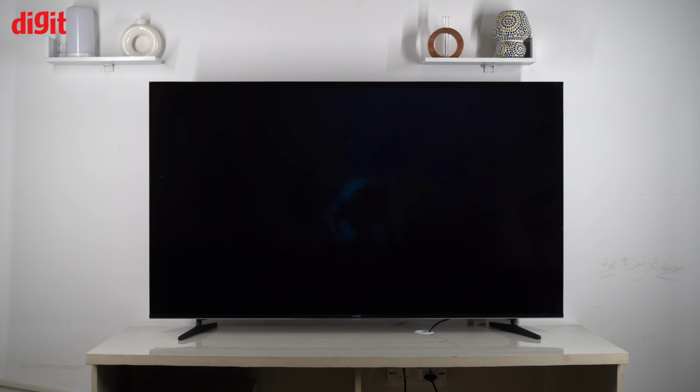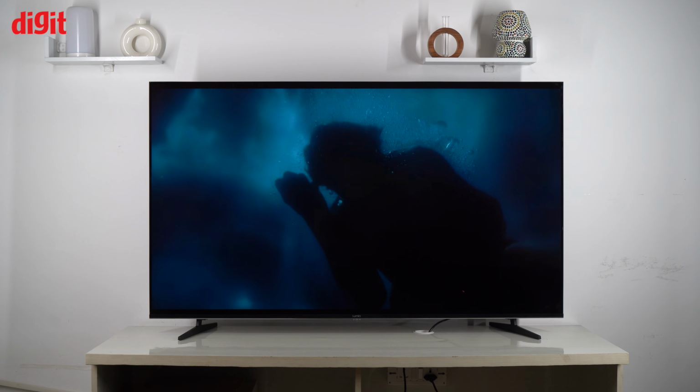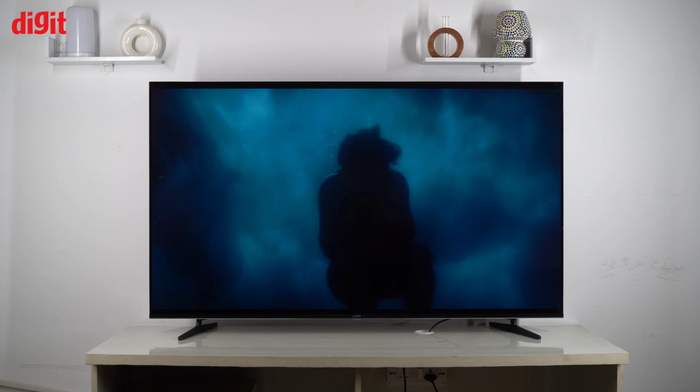But just like everything in the world, it is not perfect. HDR performance is a bit inconsistent. In some dark scenes, especially very low light scenes, the TV struggles to separate details properly. Things can look slightly crushed, meaning you lose some detail in shadows.